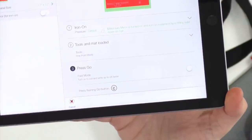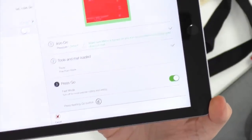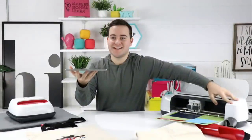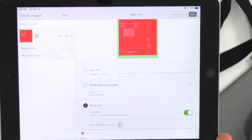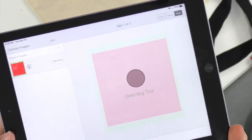Right now, my flashing Cricut button is flashing. To turn fast mode on, you must turn it on, and then watch what happens. Watch the screen. I'm gonna press the Cricut button. Okay, watch the screen here, guys. I'm gonna press that flashing Cricut button, and look what happens. It starts preparing, and it starts the countdown. So how awesome is that?